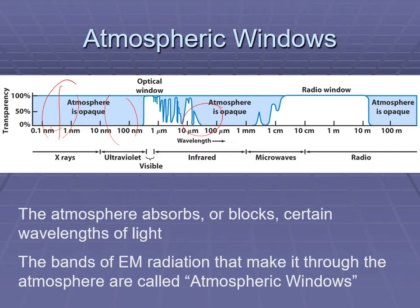Most of the radio waves make it to the ground, but at really, really long wavelengths or really, really short wavelengths, like some of the microwaves, they don't make it much through the air. And so the wavelengths that do make it all the way to the ground, we call atmospheric windows. So this is the range or the bands of electromagnetic radiation that make it all the way to the ground.